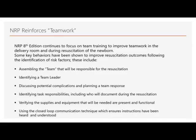NRP focuses a lot of attention on teamwork, and they're continuing to do that in the 8th edition. And as a result, over the years, they've really come down to some key factors and skills that really support the resuscitation effort and that team approach.